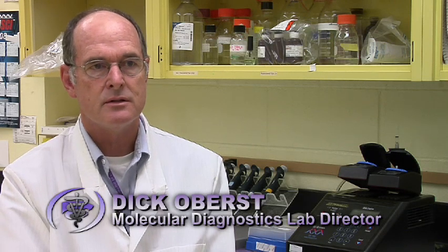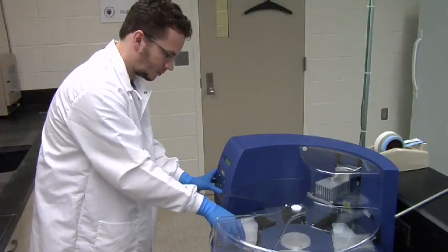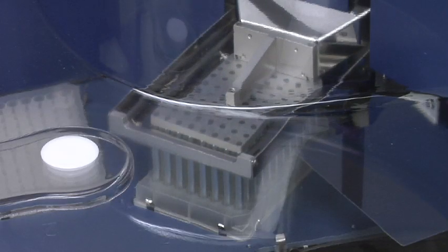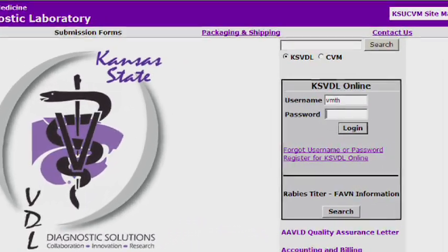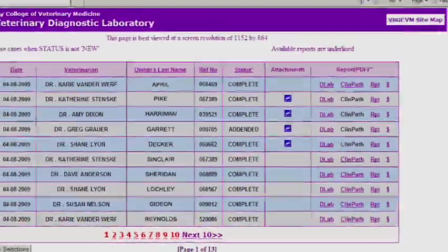As people are wanting more and more tests being run, because of all the issues for biosurveillance or just the ease of collecting samples and getting them tested quickly, I think molecular diagnostics has the capability of changing the way veterinary medicine is practiced. Clients using the diagnostic services at KSU are encouraged to sign up for KSVDL Online, providing clients quick and convenient access to testing results.